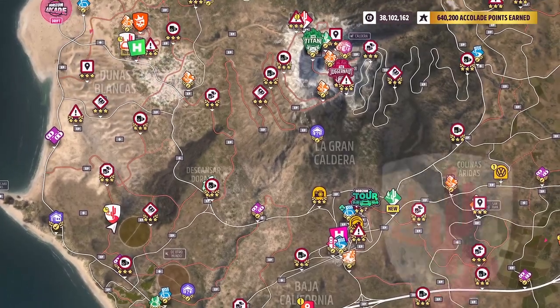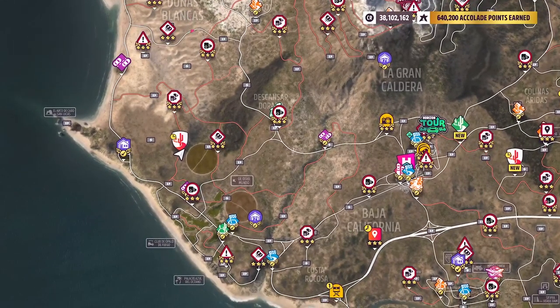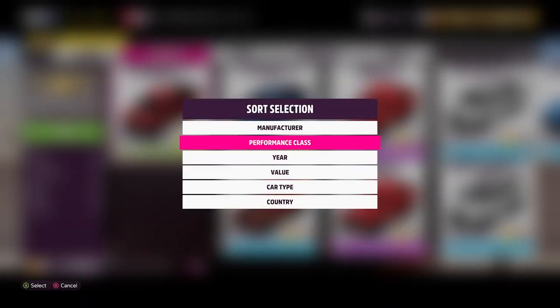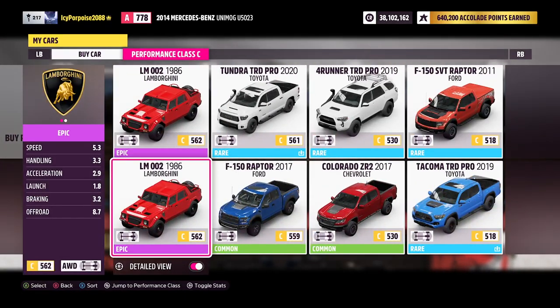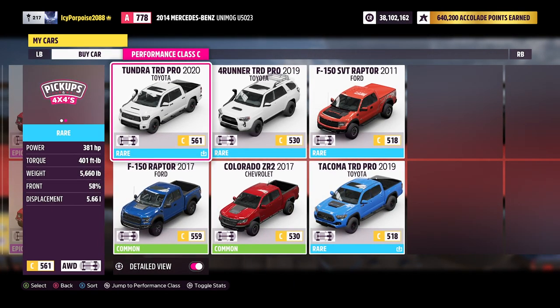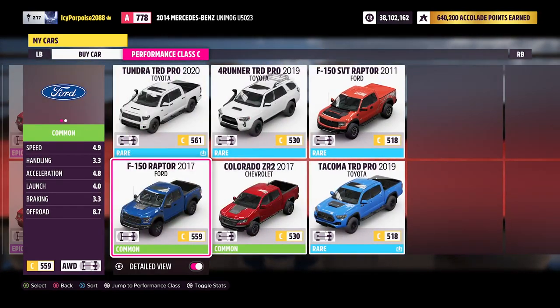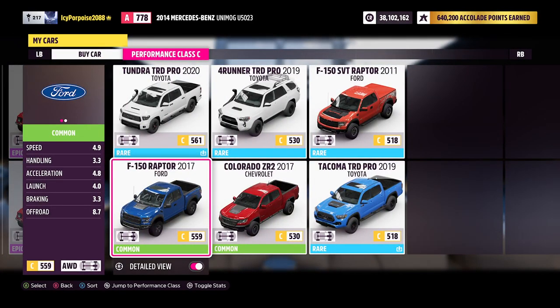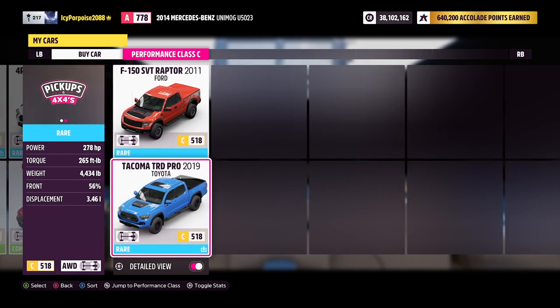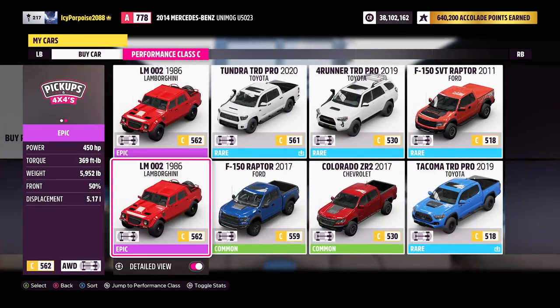It's such a stupid. Or actually, no, I'd be better off doing 2PR stunts after this. Okay, let's see what classes we've got. So it looks like the Lamborghini is our best option, but it's also the heaviest vehicle as well. So I think the F-150 Raptor is a good balance of horsepower, weight and torque. And the Raptor is our best option here.